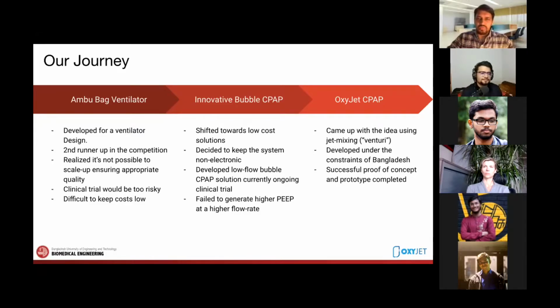The first thing we discovered is the bubble CPAP. It's a very low cost solution to provide CPAP. Basically, you have the exhalation limb underwater, and that gives you the PEEP. But it doesn't give you high flow, so it doesn't solve the flow problem.